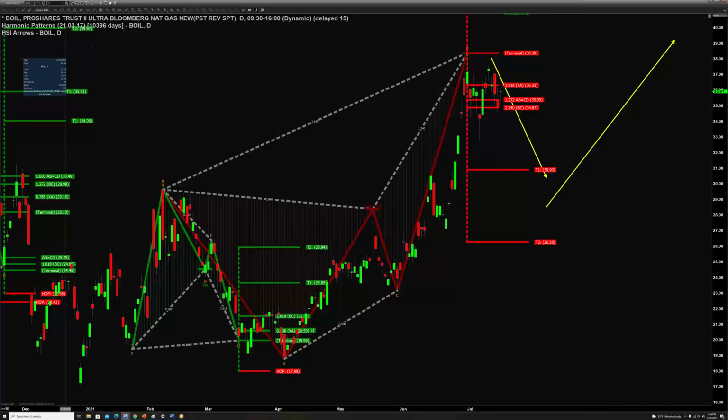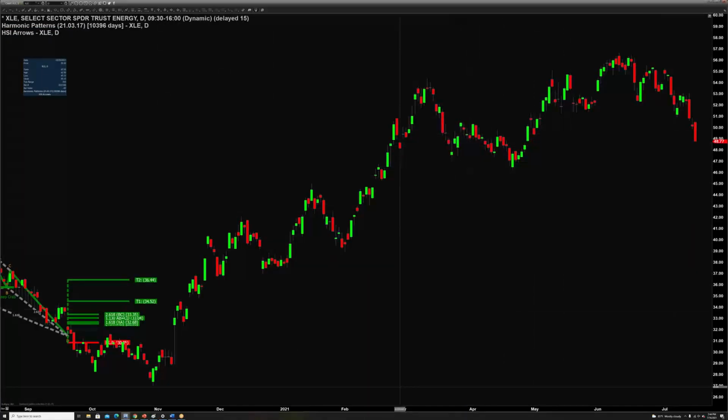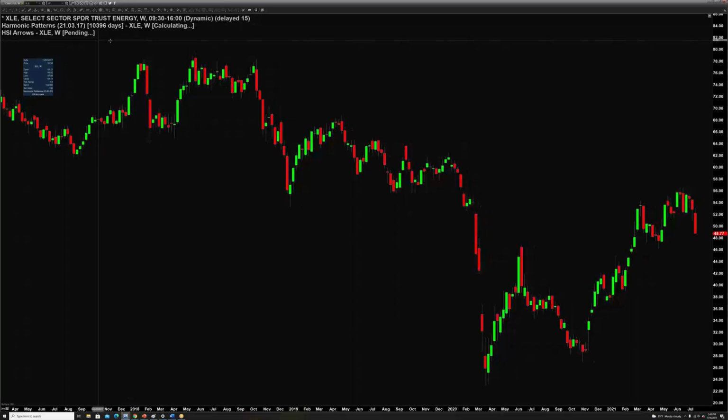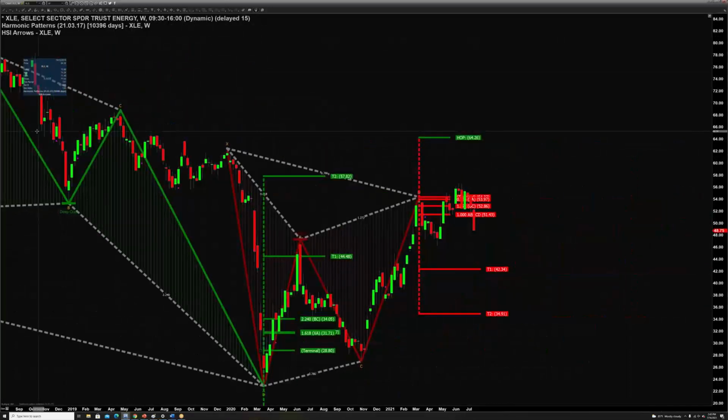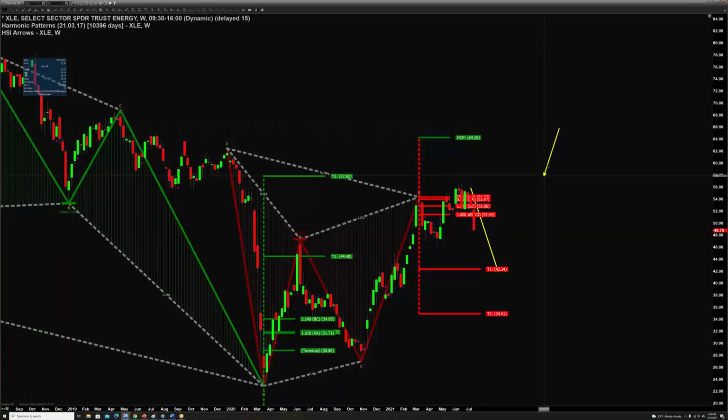Some of the other ones, here's XLE. Okay, that's rolling over after hitting a couple of, I think it was a weekly. So yeah, Gartley here on the weekly, and that's another 3-bar. So, okay, 3-bar reversal in effect with today's close down to target 1. That's pretty steep. Let's keep an eye on this crude.